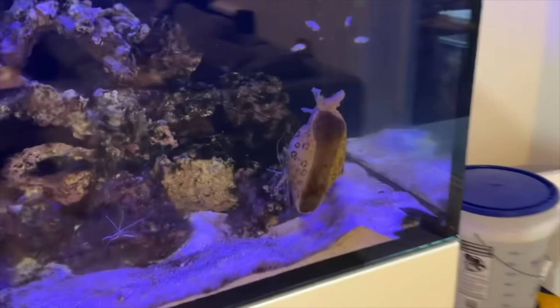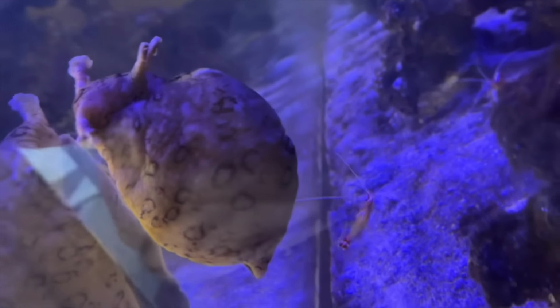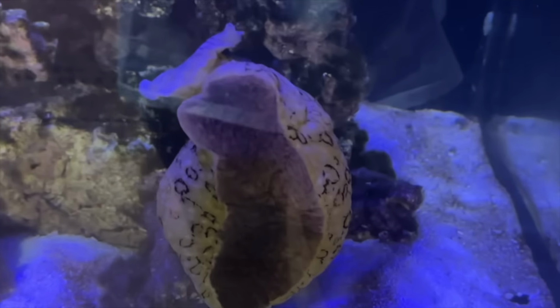Oh my, there's a shrimp taking a ride. Bro. Oh, there he goes. But look at this guy right now. He's going ham. He's going algae. Ha! No pun intended.